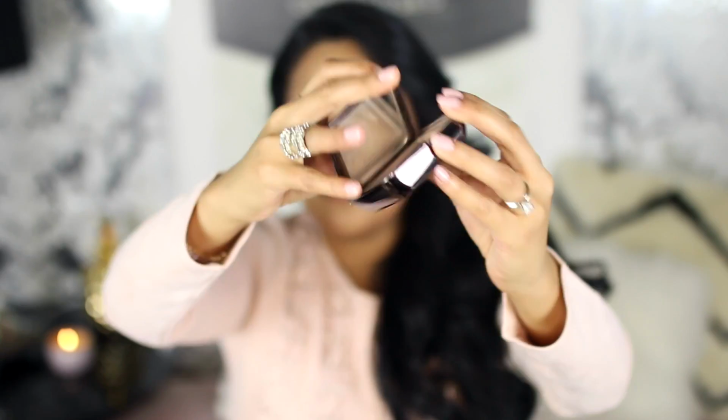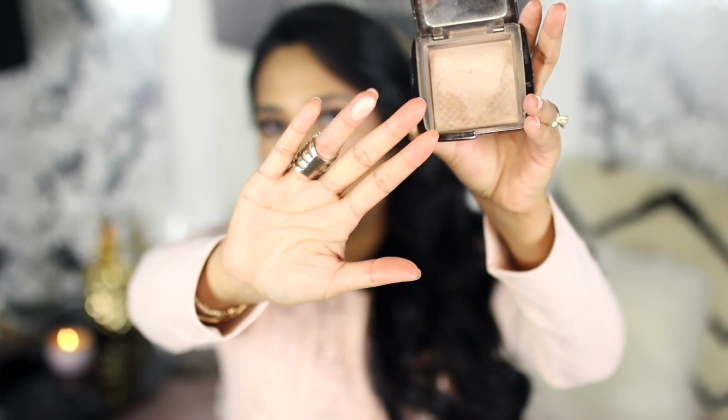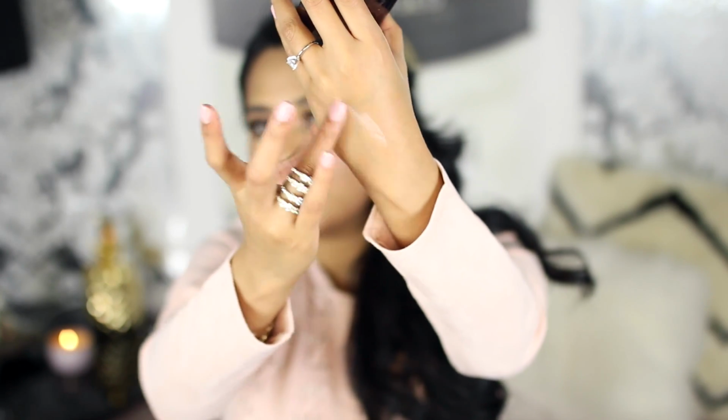So this is my holy grail powder, and you guys are probably so sick of me talking about this, but this is the Hourglass Dim Light. This is my second one that I bought, and you guys know how difficult it is to use up powders. So this is one of those powders that I like to call a finishing powder, because I don't use it to set my makeup for it not to move out of place, because I have dry skin, so I don't really have a problem with makeup moving on my skin, but I use this to give me an airbrushed effect.